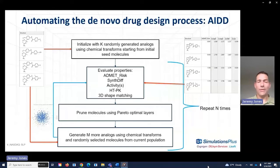We'll then generate more analogs using those same chemical transforms, using randomly selected molecules from the current population as seeds for the next generation. We'll also take those Pareto optimal compounds and set them aside in a file. And after you've repeated this however many times you want, a typical campaign would probably be 30 to 50 generations of this cycle, it will give you a list of these optimized molecules.